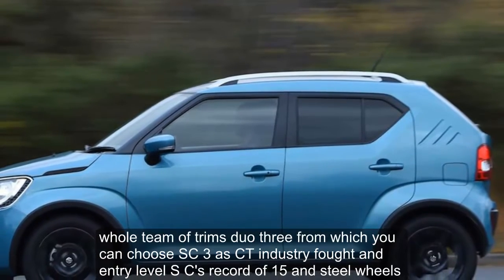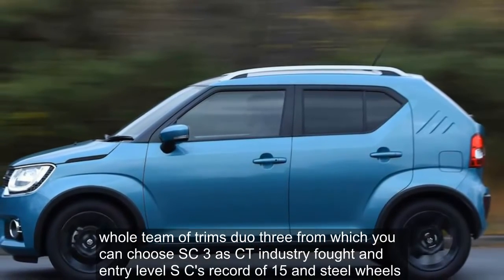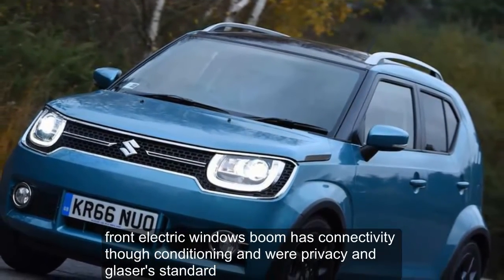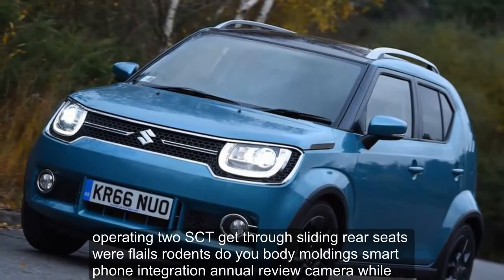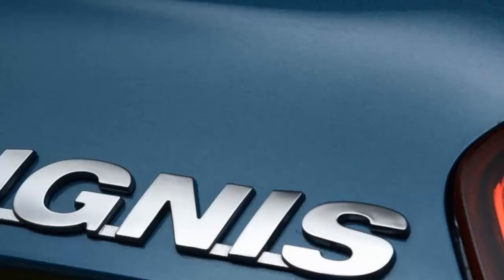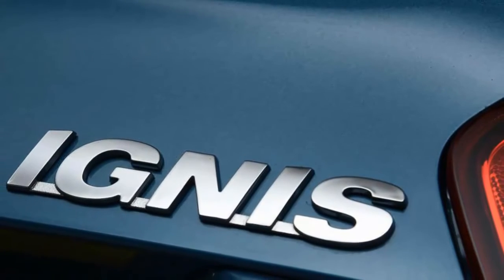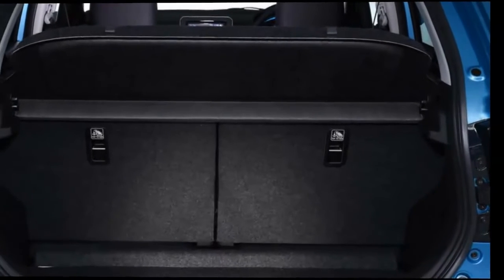Talking of trims, there are three from which you can choose: SZ3, SZT and SZ5. Entry-level SZ3 cars get 15-inch steel wheels, front electric windows, Bluetooth connectivity, air conditioning and rear privacy glass as standard. Upgrading to SZT gets you sliding rear seats, roof rails, rugged exterior body moldings, smartphone integration and a rear view camera, while topping the range, the SZ5 Ignis adds front fog lights, keyless entry and start, climate control, cruise control and dual camera brake support.